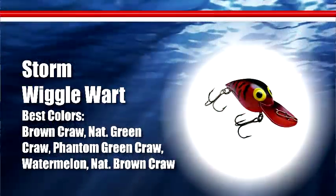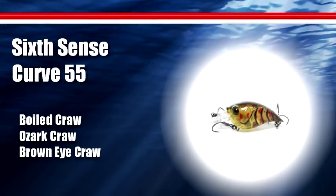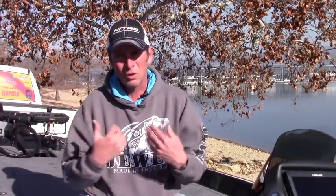And then the crankbait bite. If you get a windy day up there, you definitely want to have either a wigglewort, a rock crawler, or curve 55 tied on those 45 degree chunk rock banks. A lot of fish are going to be coming off of those, especially if we get some rain back in those creeks. Hit those last couple of channel swings back in the creeks, because it'll draw the shad back in and the fish will follow them. Keep the boat 7 to 10 foot deep and basically parallel those banks.